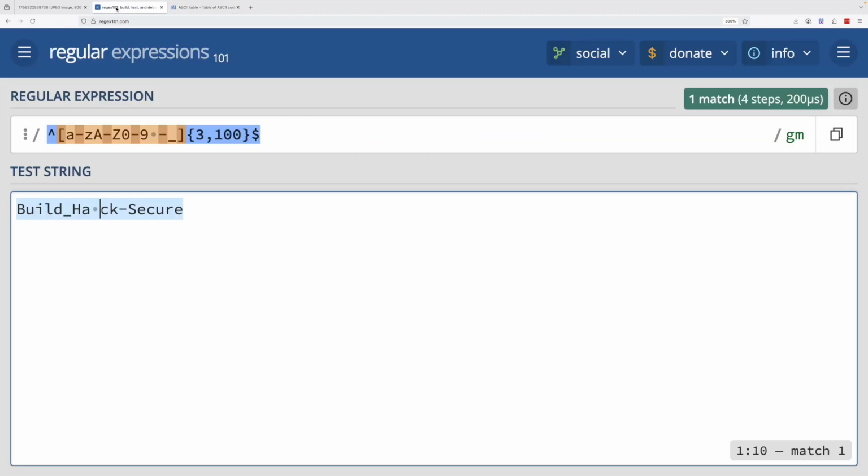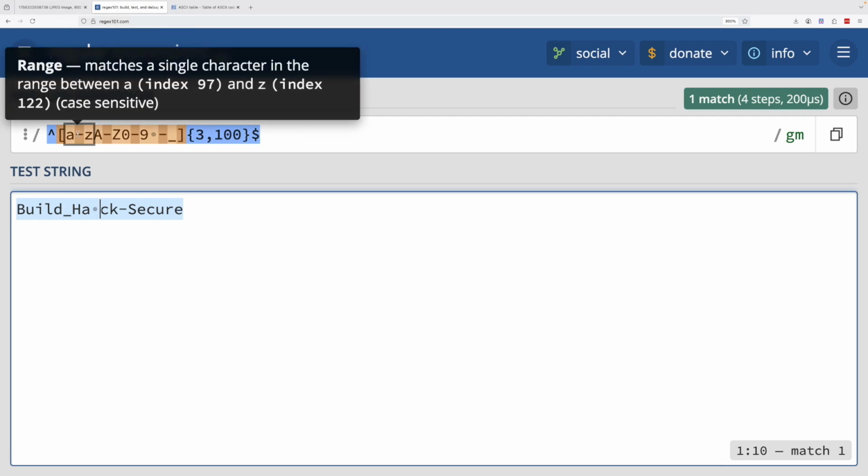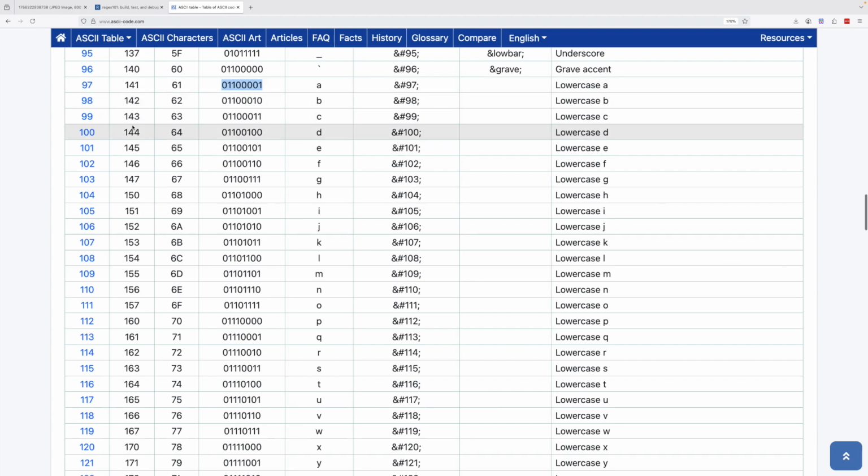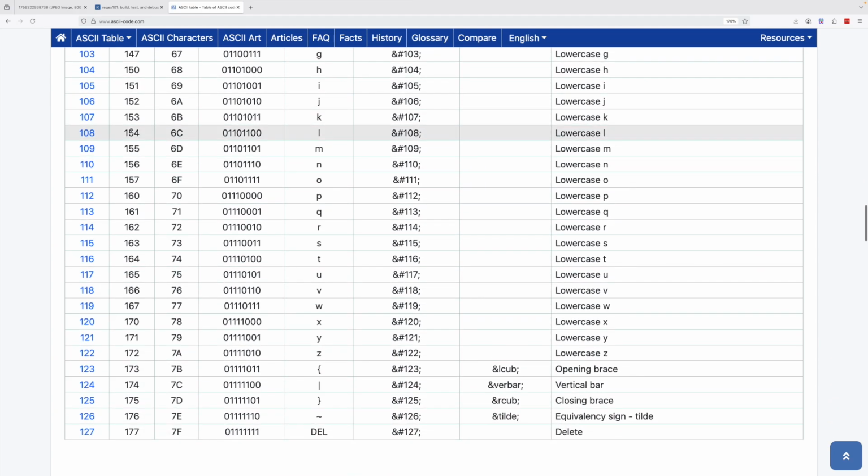So if we go back to our regular expression and hover over the A to Z, you'll see that this matches anything in the range 97 to 122, which is, of course, just represented by the letters A to Z. So every time you do a range in a regular expression, it's converting it to its decimal and then working out the numbers from and to, and that tells us which characters are allowed.